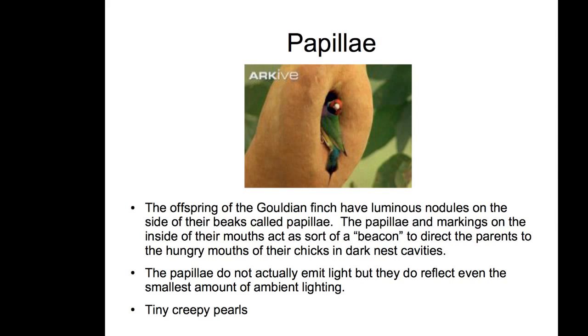Okay, they don't actually emit light. There is no little fluorescence there. They just reflect light, not emit light. Anyway, we've talked to a few people, and they love to call these little reflectors and these tiny pearls the tiny creepy pearls. That's what they like to refer to those as, because they're kind of a little bit on the creepy side, but they're fine. I mean, I like them.